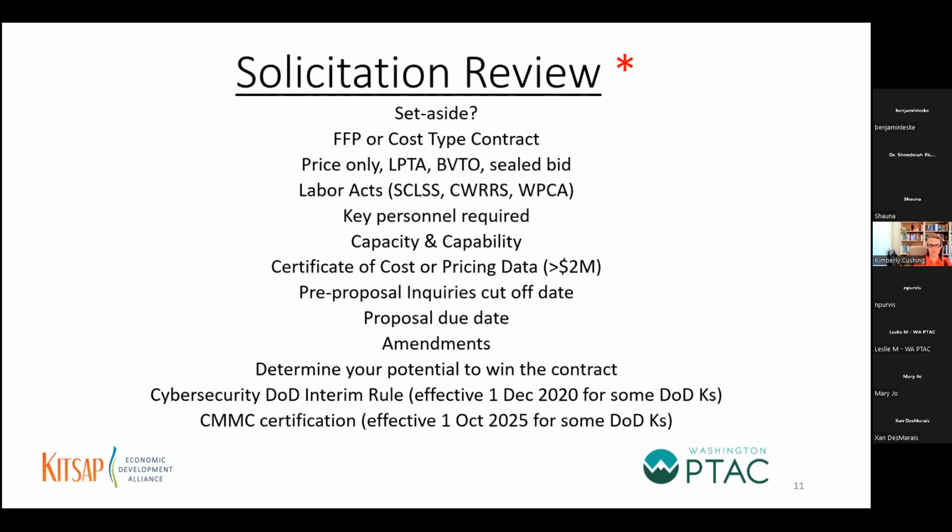The next category is BVTO, best value trade-off. That is where the agency is willing to pay more for a better qualified contractor. Some agencies use it. My agency, we went away from BVTO and went to LPTA because our supporting commands didn't have the money to pay more for a contractor. If all they were needing is a company that can satisfactorily perform and give us the lowest price, so LPTA. Low price is very similar to sealed bid. It is just the offer with the lowest price wins the contract.